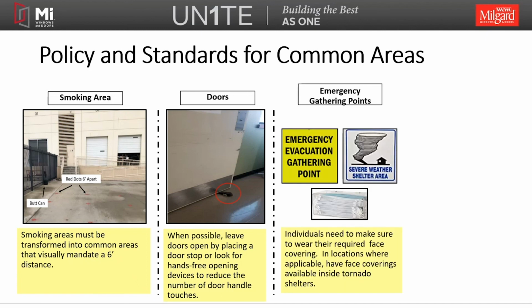In the event a facility should have to evacuate the building for either a practice drill or an actual emergency, follow the normal procedure. Individuals need to make sure to wear their required face covering. During an emergency that requires evacuation, individuals should maintain 6 feet of social distance when applicable.